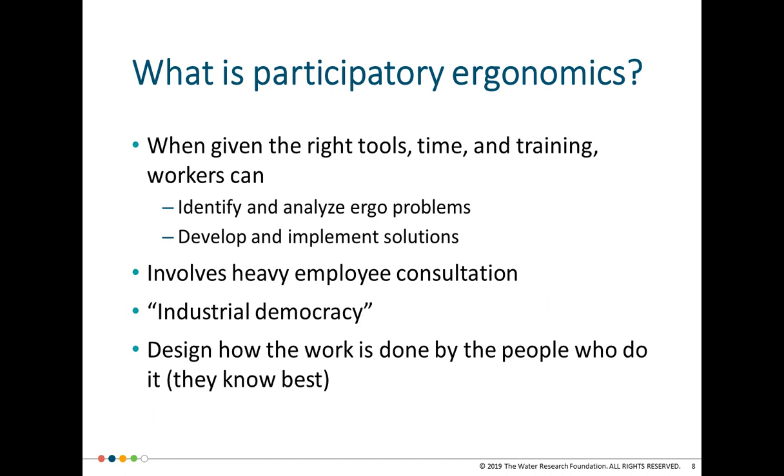So this research project looks at the concept of participatory ergonomics. So this is the concept that workers are the experts in their work. They may not necessarily be experts in ergonomics when they first join a participatory ergonomics program, but if we give them the right tools, time, and training, they're going to be able to see the same things the ergonomist sees in terms of hazards and risks from an ergonomic standpoint or an injury standpoint. And they're going to be even better than the ergonomist is usually at actually coming up with potential solutions to the problems that they found.